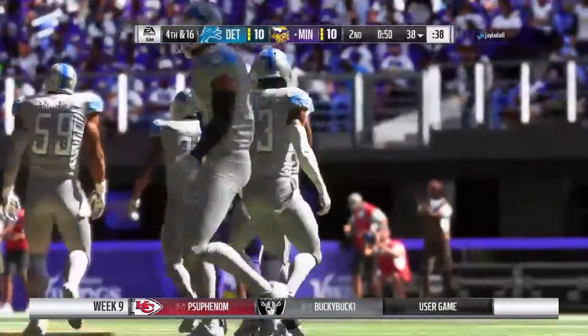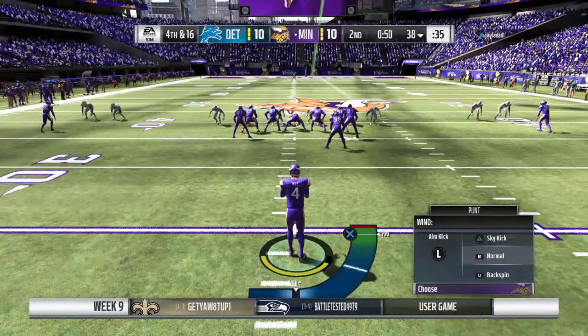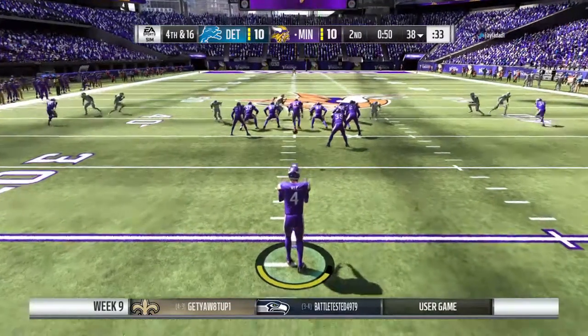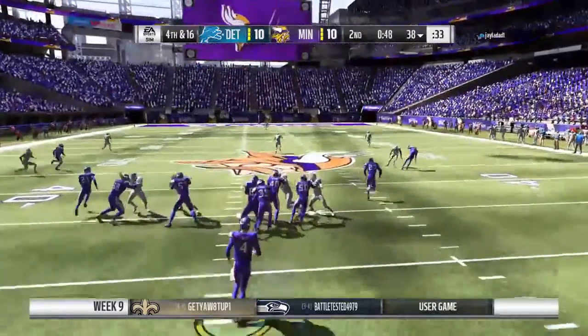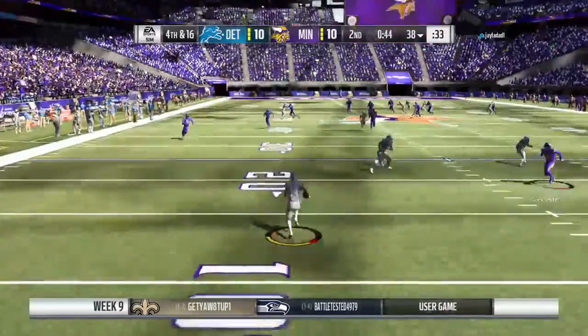Incomplete. The beauty of being able to play a zone defense when you can sit back and see the ball coming out of the quarterback's hands, guess what? Creates a lot of confusion, kind of a muddle in the middle of the field where you can go make a play on the football. Taken in at the 11.